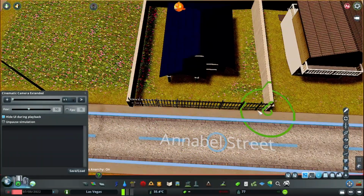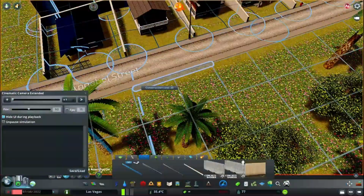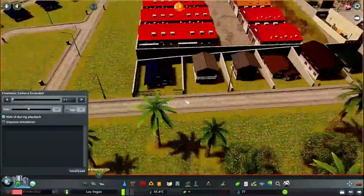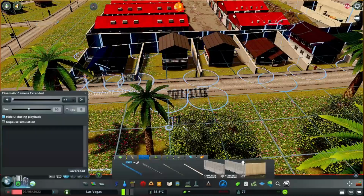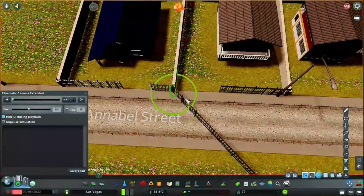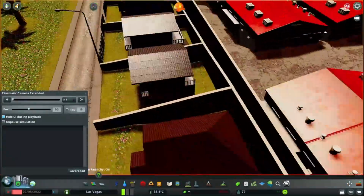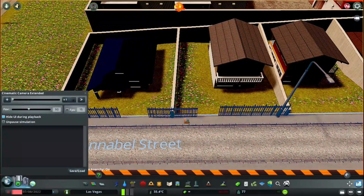By the way, this fence is from the Park Life DLC, I think. Yeah, the park fences, from the Park Life DLC. So basically what I'm doing here is just plopping down, or dragging in, this fence to create a sort of illusion, or just the design.